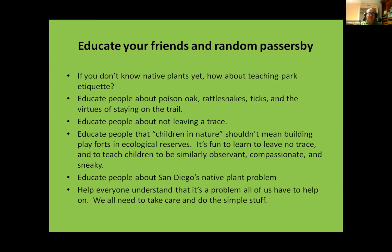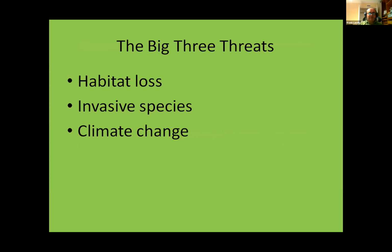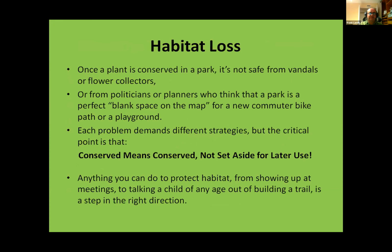I think most people don't realize just how much pressure the plants are under. And also help everybody understand that, as Tony said very eloquently, it's a problem that all of us have to help on. We all need to take care and do the simple stuff. Anyway, the big 3 threats to native plants, in order of the harm they cause, are habitat loss, invasive species, and climate change. So I'm going to give you some ideas about how to deal with these.